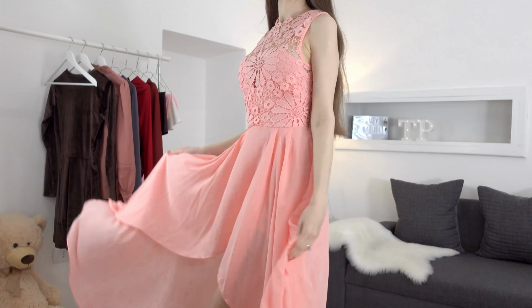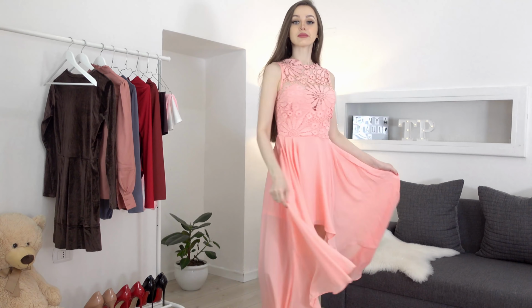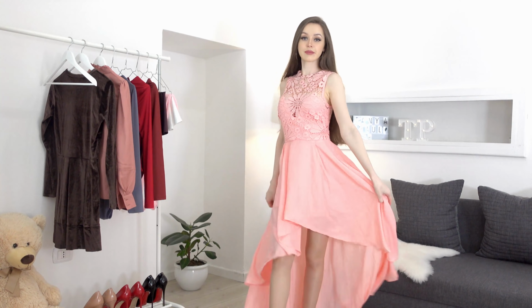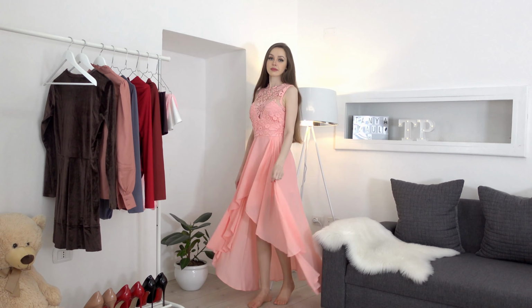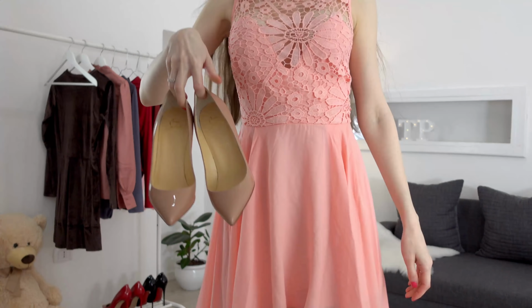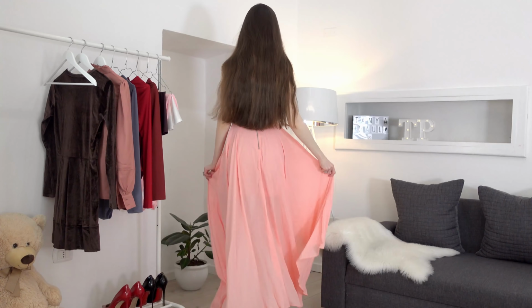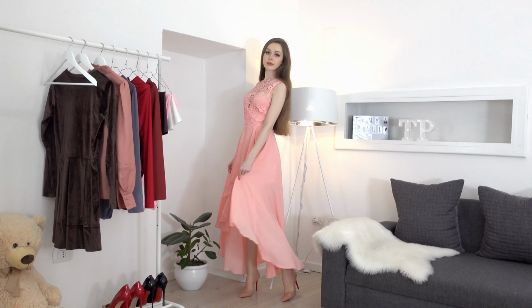Dresses like this one make me want to twirl around non-stop. How do you like this pink dress? I styled it with my tan pumps. Very elegant.